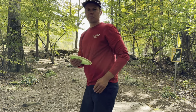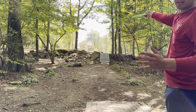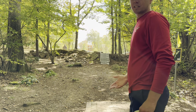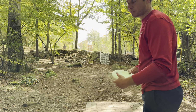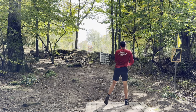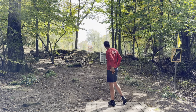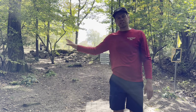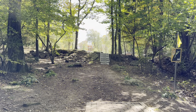I'm gonna stick with my tournament play, which was Wrangler. Hyzer flip out straight. Try to be just short of that OB line on the left, giving yourself the best window of opportunity coming in with the forehand into the green, which is my preferred way to come in. All right, caught the last tree to beat on that side on the right. It's gonna be a long way in, but you know we ain't laying up on the channel.